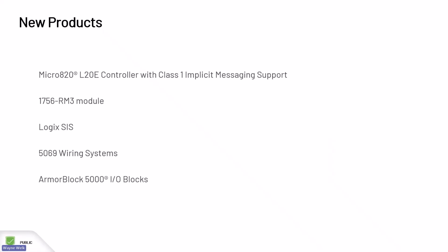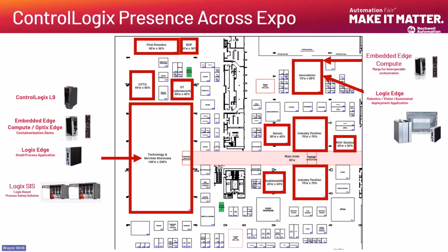Something that we've been wanting and longing for a very long time is an actual wiring system for the 5069 Compact Logix IO, and some new Armor Block 5000 blocks will be on display as well. So those are some of the big NPI releases. But there are a few things here on this slide that, again, are the teaser items we're talking about.